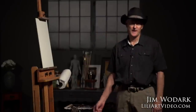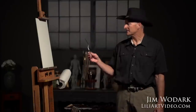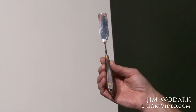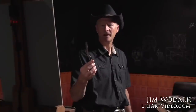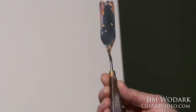So now I've laid out my paints, and I'd like to talk to you about some of the tools I use, brushes and palette knives. So this is the first palette knife that I use. It's a square-ended flat palette knife. What I like about it is it is great for mixing large volumes of paint. It's great for scraping the paint off. You can do some long lines with it, but I use another shaped palette knife for that.